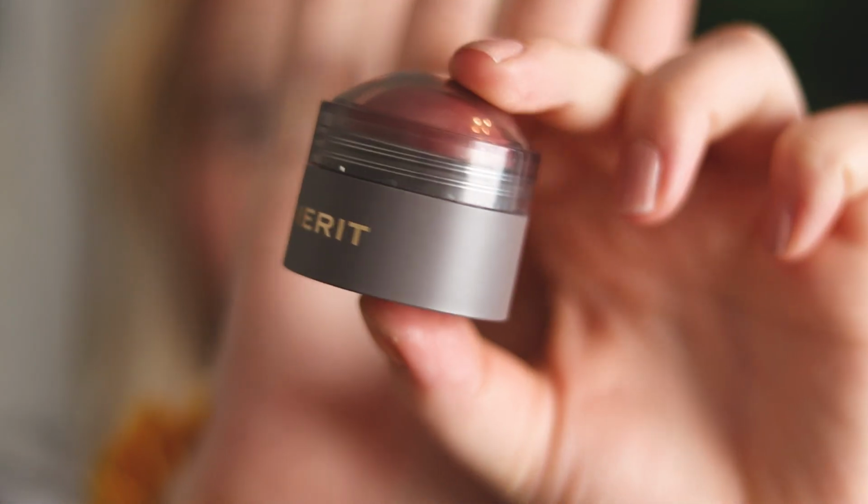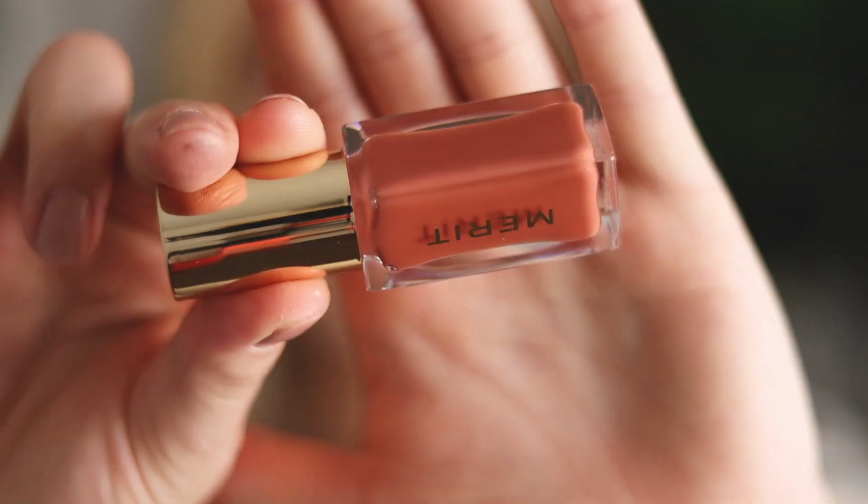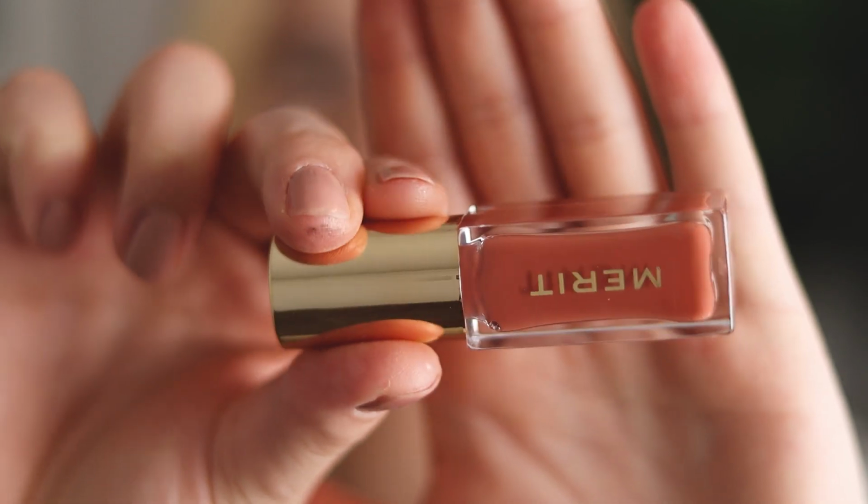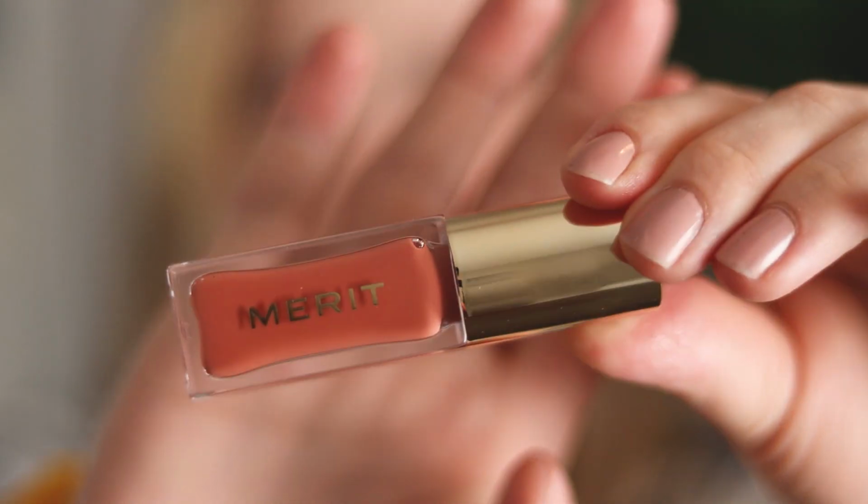So 2 things that I do, I either go in, again, I use this for everything, with the Merit blush, and I just put this on my lips. It's going to be a lot more matte than this, which is my Merit Shade Stick, and it is a tinted lip oil. So I use this pretty much every day. This is kind of my go-to lip gloss, and I love the color. The color that I have here is Au Naturel tinted lip oil.